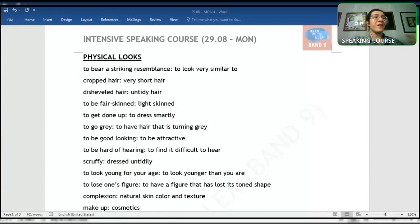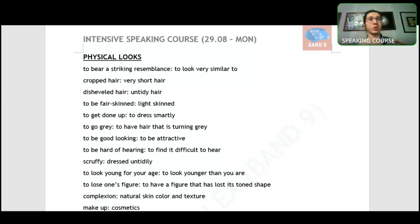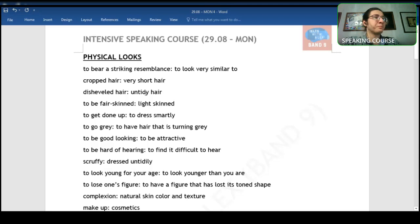Today's lesson is going to be on the topic of physical looks. We had a lesson around two lessons ago on the topic of personality, describing somebody's personality and how somebody interacts with other people, whether they're introvert or extrovert, all those kinds of things. This lesson is going to be focused on the physical appearance, the way that somebody looks. So, let's get to it.